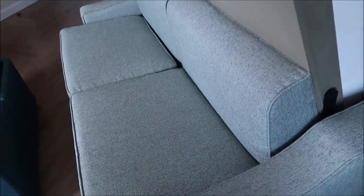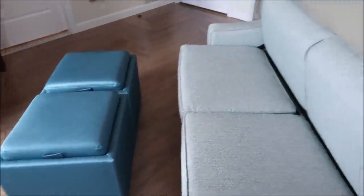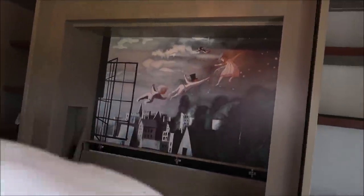Now we're gonna pull down the bed, and this is probably one of my favorite things about this room, other than the view, but this is really nifty. There we go. I'm gonna pull it right down, and you see the couch actually folds up. Oh, I think I need to move that out of the way, but we could probably pull it down like this. Yeah, look at that.